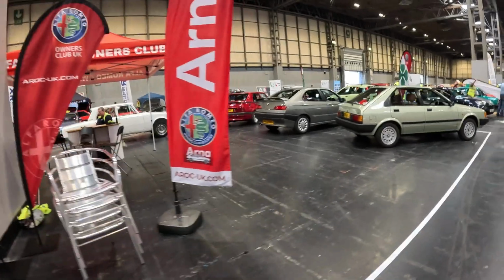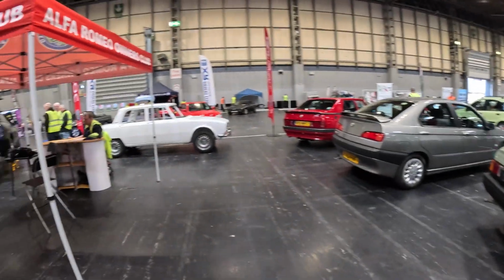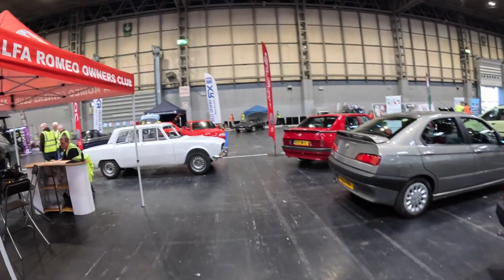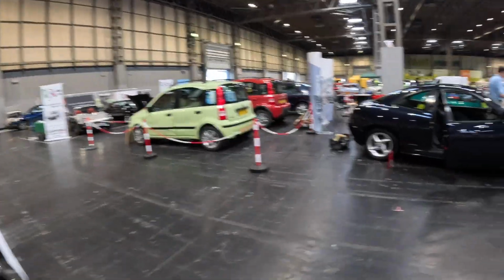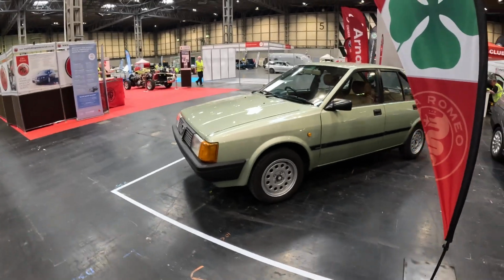Look at this. Look at that. Look at all of it, actually. It's fantastic. We've got some Fords over the back. Don't worry, I'm not showing you everything. So we're going to do this on Sunday. We'll do a proper walk round with a really extended highlights package. I like that a lot.